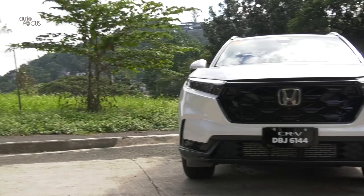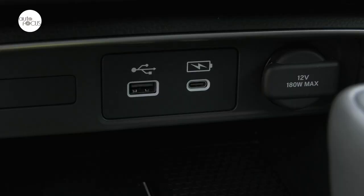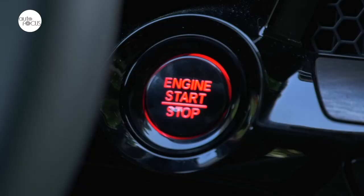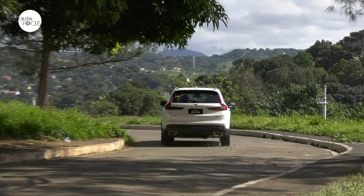Other comfort and convenience features on the VX Turbo include power windows, power door locks, ambient lighting, 12-volt accessory sockets in front, and the cargo area door pockets. The VX Turbo and RS e:HEV come with smart entry system with smart key card. Driving the VX Turbo is a breeze.